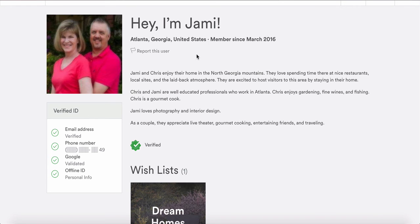So what can we do? All right, let's take a look at this profile content. So he writes a little bit about himself. All this time I've been assuming that Jamie is the guy, but now I realize that it's the woman. So sorry about that. So Jamie and Chris enjoy their home in the North Georgia mountains.